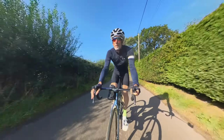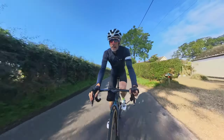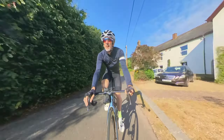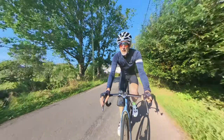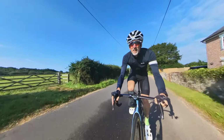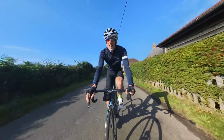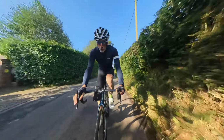Another thing similar to that is spin-ups, and I prefer to do these on the turbo because you know there's no danger of falling off or having to stop. You do the opposite: you go into a really low gear, an easy gear, and then you spin for maybe 10 seconds, building it up to as high an RPM as you can. Again, that's training the fibers in your muscles to fire at the same time. And the more that fire, the more strength and power you produce.